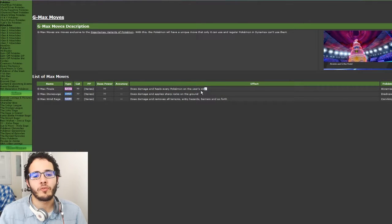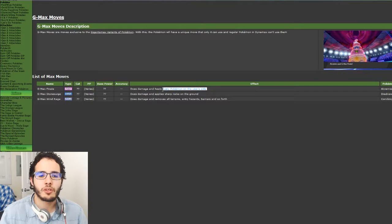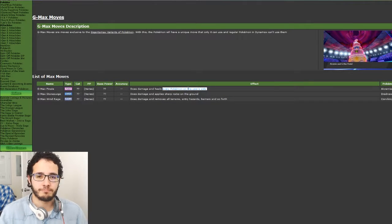So people are wondering if this actually heals Pokemon in your party that are not on the field, or if this is something that's good for double battles, triple battles, or the raid battles. I would like to think that it's probably just the Pokemon on the field and not in your party. Although, if it is, I wouldn't be surprised, Game Freak, but that's a little bit too overpowered, I doubt it.